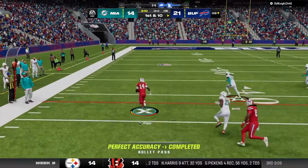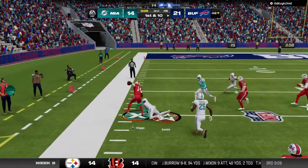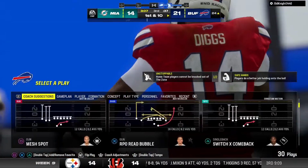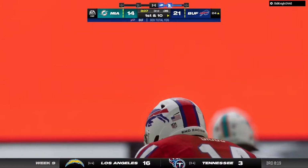A quick throw taken in by Diggs. And he takes this just a few yards shy of the red zone before going out. That's good for 28 yards.